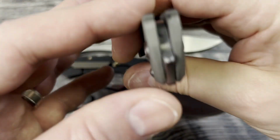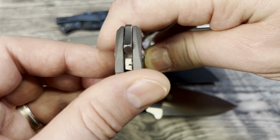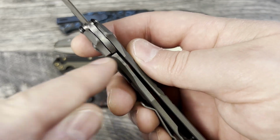But when you actually look at where it locks up, it's locking up at about 40 to 50%. You can see it there. So it's deceptive when you see the lock bar going in that far, but that's because the detent ball is kind of in the middle of that lock bar.